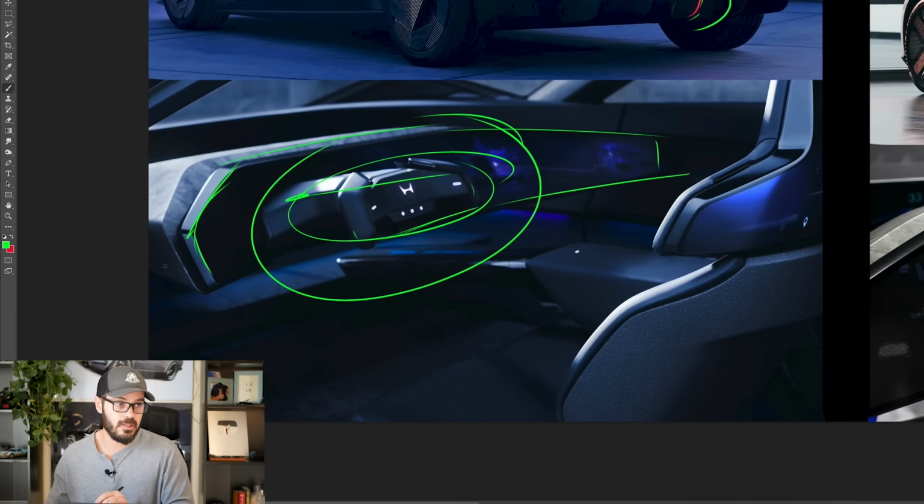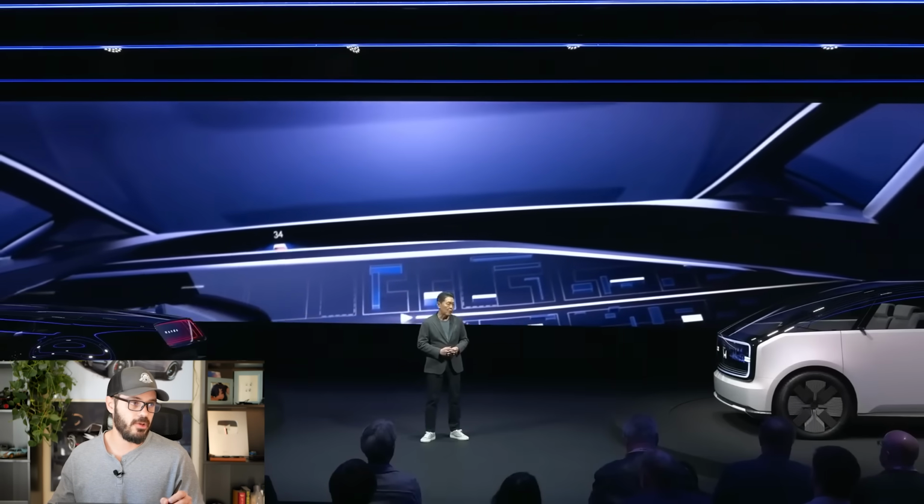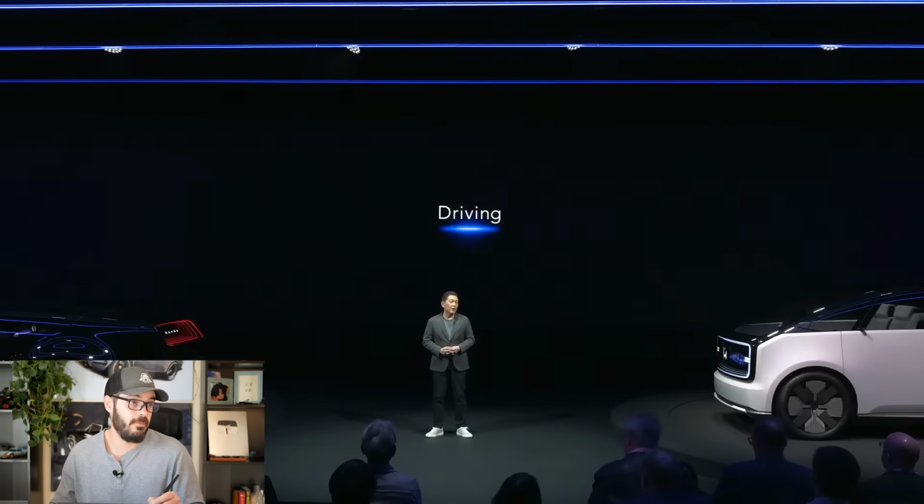I really hope that they always keep the option for driving the car yourself, because what's the point otherwise of having a car, in my opinion at least.